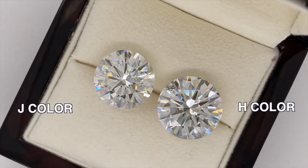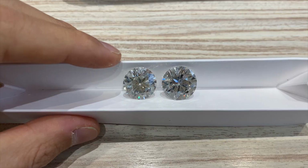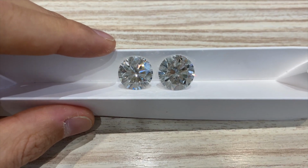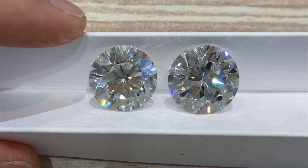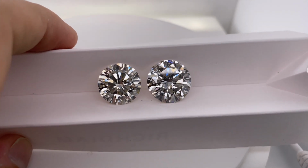Now let's look at the diamonds face-up on a color shade. A color shade is a white paper we professionals use to examine the color of a diamond. Most of you will not notice a difference. Maybe some highly professional people with very keen eyes will say that there is less than half a color shade difference between the two stones.